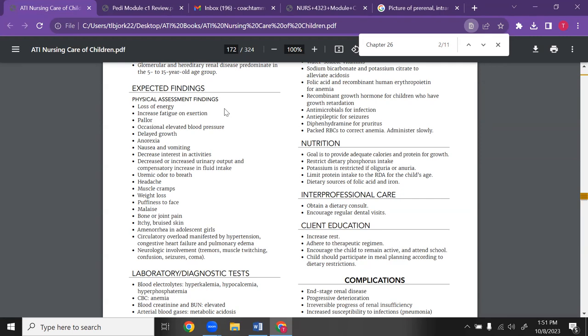The kidneys are responsible for making erythropoietin to create red blood cells. If the kidneys don't work, we're not going to have very good red blood cells or oxygen carrying capacity. So the person's going to be tired. They're going to be anemic. They're going to be fatigued. The kidneys also control blood pressure, and our blood pressure will start to sneak up. Delayed growth, anorexia, nausea, vomiting, decreased interest in activities, decreased or increased urinary output, and compensatory increase in fluid intake.